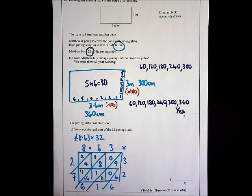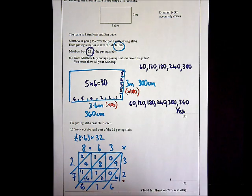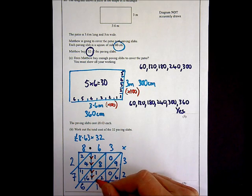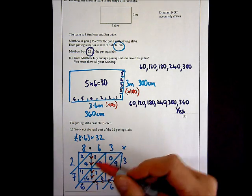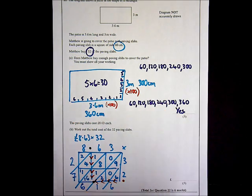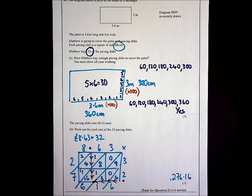And then it's a case of figuring out where the decimal point goes. Well, 32 has a decimal point after the units there, and I've got my original decimal point there. So they would come down until they met, and they would meet just here, and therefore I'm going to have £276.16. So my answer is £276.16.